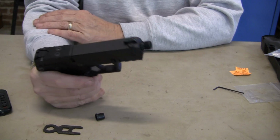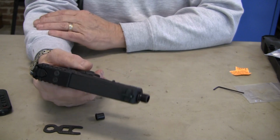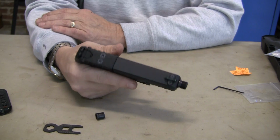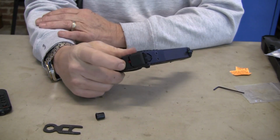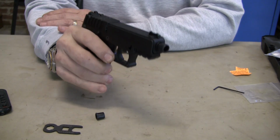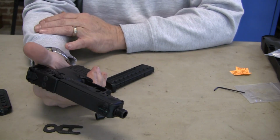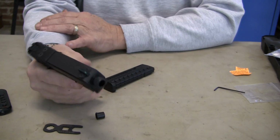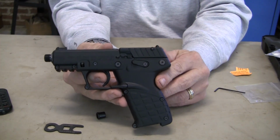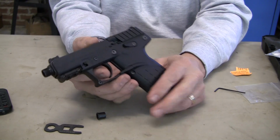So it's very similar to the Taurus gun, a lot of features. Sights are different, but it's basically the same thing: a 22 pistol with a manual safety. This one has a little cocking indicator, which is different. It has a different style mag release, which is kind of neat. But ergonomics and the way it looks, its appeal, is kind of lacking in that.